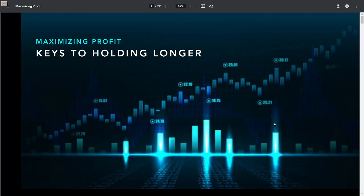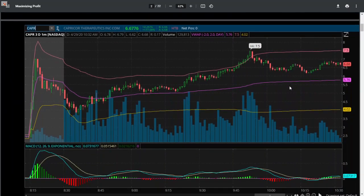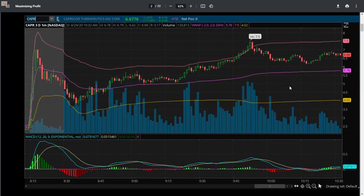Lesson: maximizing profit, keys to holding longer. Nice little graphic here to show you plays like OCG and BTX, MVIS, plays that ran for multiple hours today. Good examples of that. Let's get into some examples again.